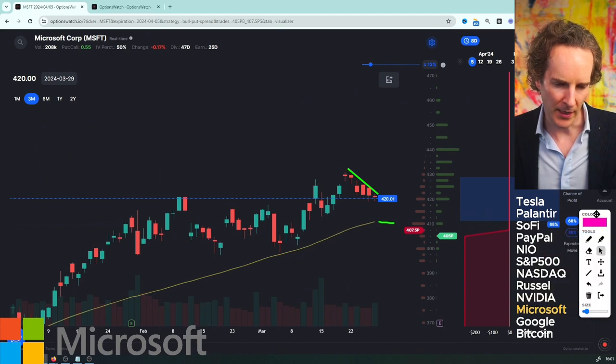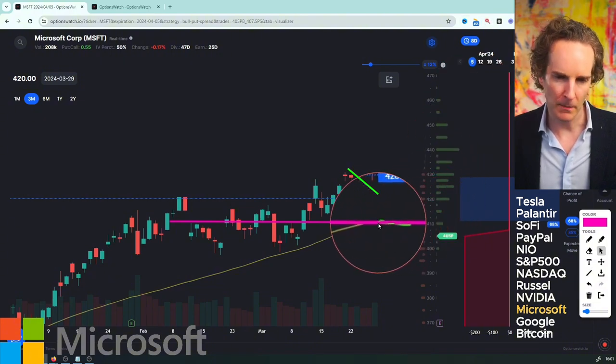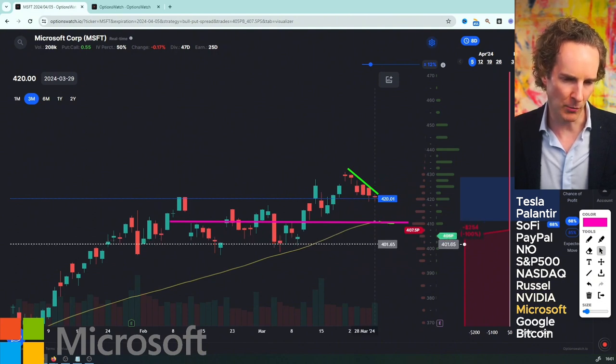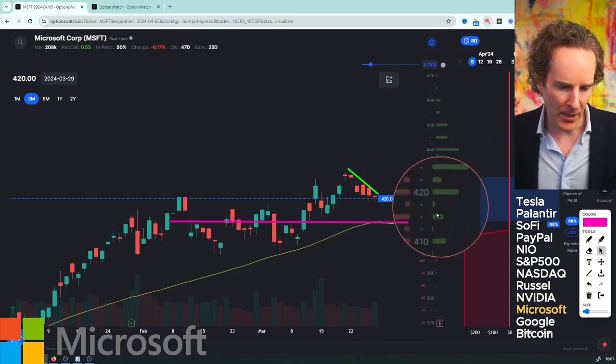Microsoft's a very heavily traded stock. Okay, actually, the support is probably a little defined, and it's here at 410. That's our support, and that is that big red bar there. It also coincides with the 50-day moving average line, so it's kind of a double support. On the way up, we're at 420.